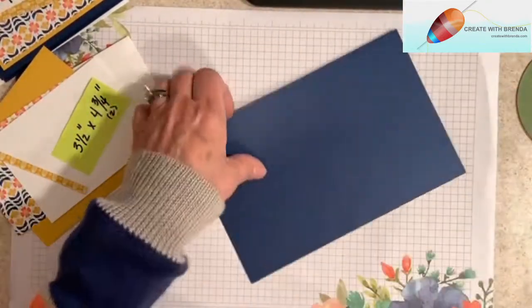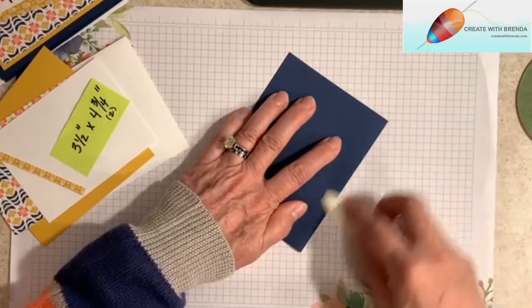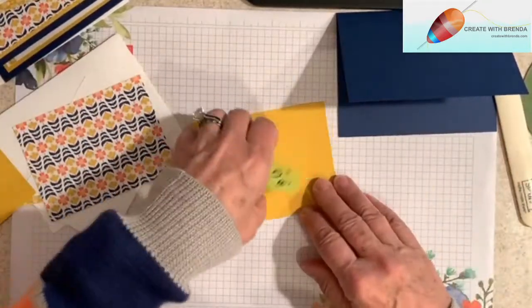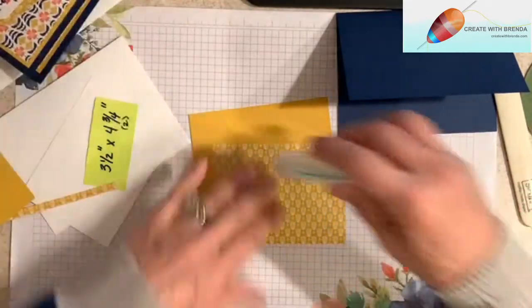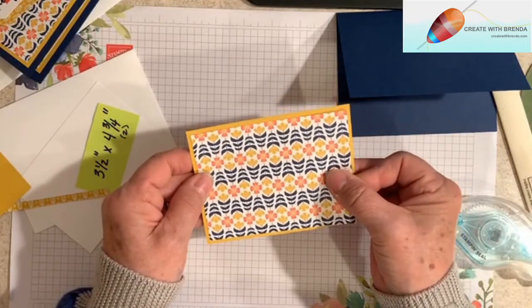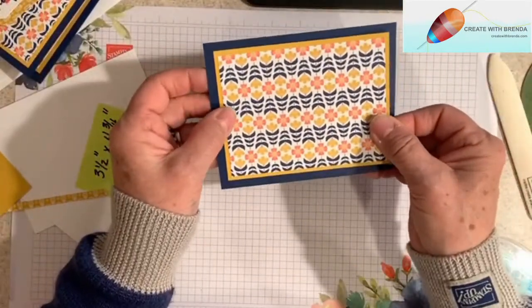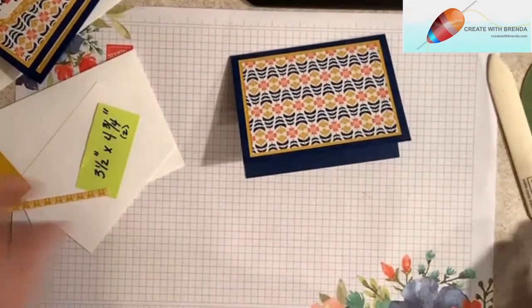Let's start, as always, by folding our card base, Night of Navy. So there's that. And then I'm going to take our designer series paper, this card is really pretty quick and easy. I'm going to take our designer series paper and add some Stamp and Seal to the back of that. Okay, then add seal to that, and center it on the front of our card. So there we go.